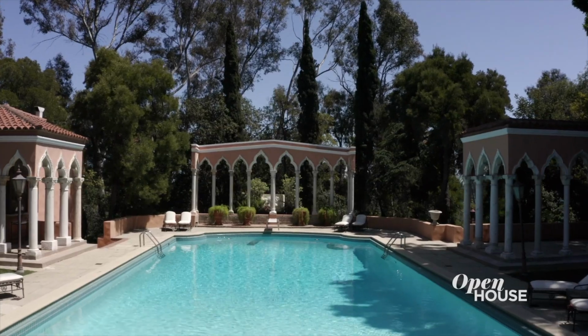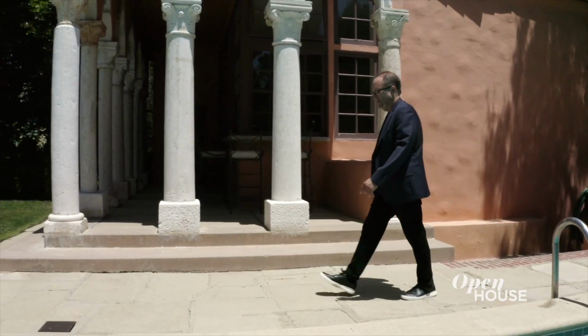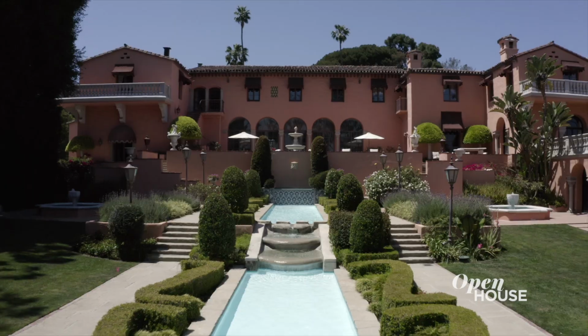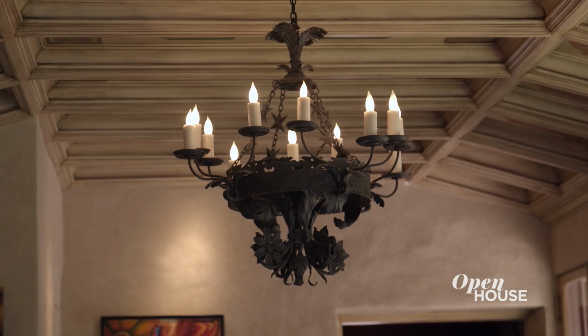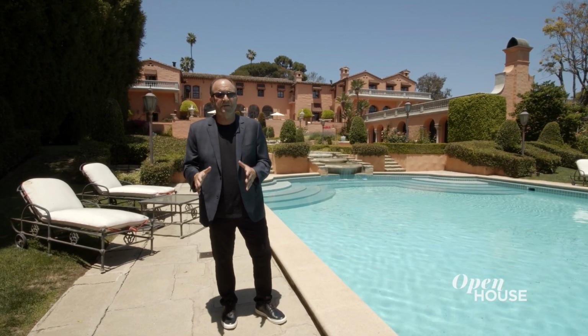And if you look at these columns, these are actually Grecian columns, and you can see no one is alike. As big as this yard is, there's not a single person other than yourself that can look in. It's completely private. This really is the ultimate Beverly Hills estate.